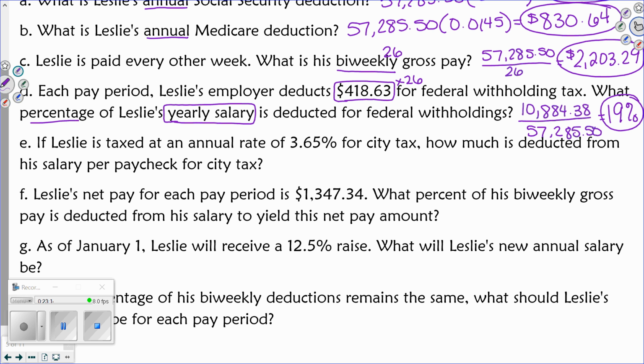We don't want to divide the percentage. You can go either way. If you multiply this by his yearly, that's fine, but then it wants per paycheck, so you'd have to take that answer and divide it by 26. Or, since it wants per paycheck, I can just use how much he grosses per paycheck, which we had already calculated, the 2203. I can do the 2203.29 and multiply that by the 3.65%. If I did it times the yearly salary, I have to divide that by 26 to get his per paycheck one. So you can go either way.